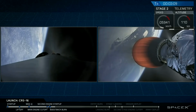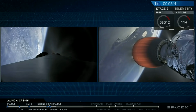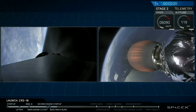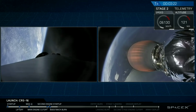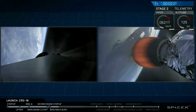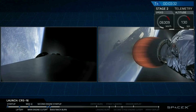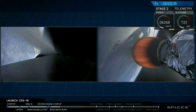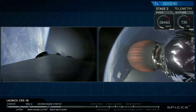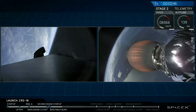Shutdown of the boost back burn is coming up in about 10 seconds. Second stage continues to look good on power. On the right-hand side, you may have seen an object passing the nozzle of the upper stage engine. That's the Dragon nose cap that's generated at this point in flight. We've heard the call-out shutdown on the boost back burn. First stage has completed the first of 3 planned burns that will result in return to landing zone 1 on Cape Canaveral, just a few miles from where the first stage just lifted off.